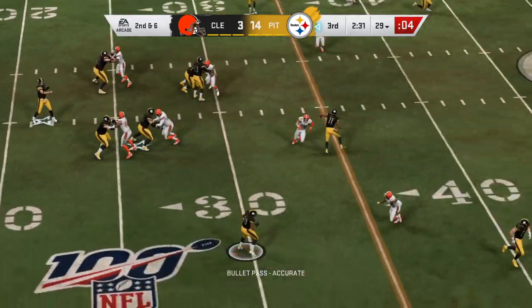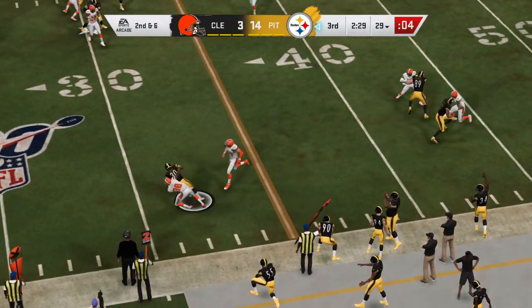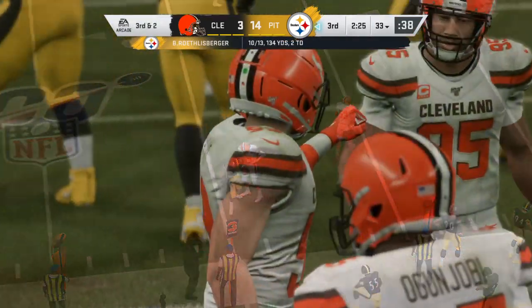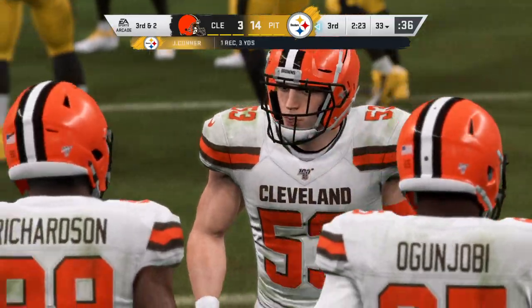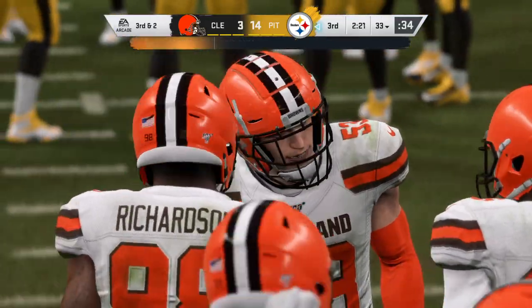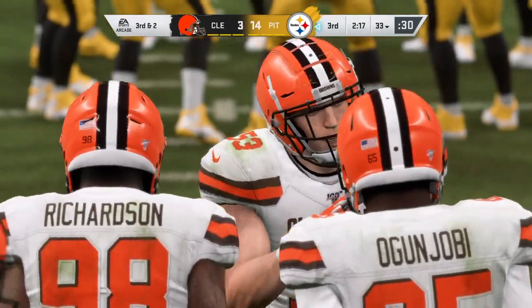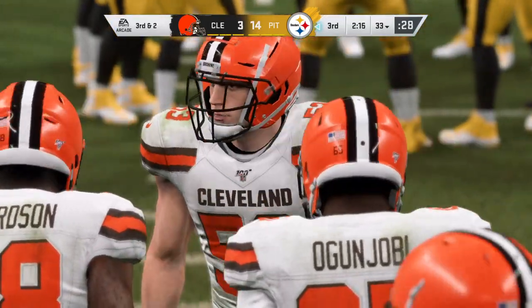Now Roethlisberger. That's complete to his running back, Connor. And he'll be upended at the 33 following a gain of 3. And guess what? It brings up third down. Everyone's got to be able to catch the football. Doesn't matter what position you play, but if you're on offense, be aware a ball may come your way.